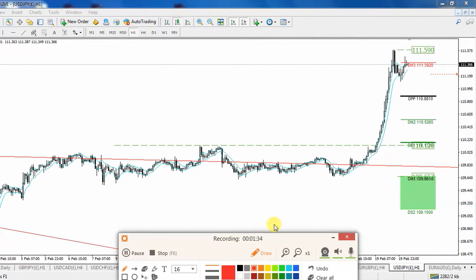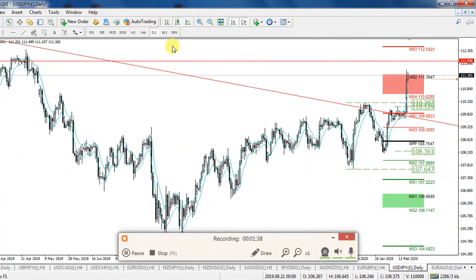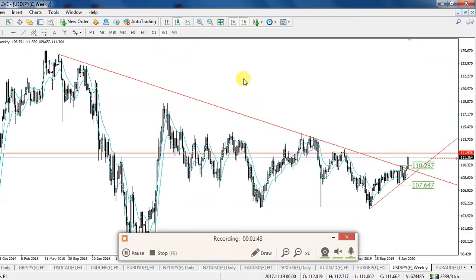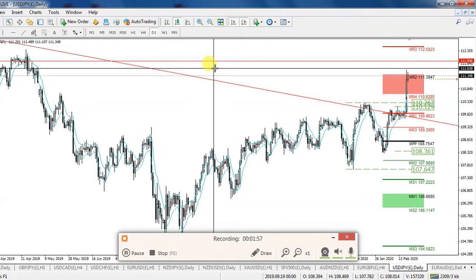If we go to this, you still have this horizontal line which aligns with this weekly high, and it's very close, but it did not quite get there. So I'm thinking that it will want to go a bit higher, which is still a decent amount of pips in there. So that's what I'm hoping.